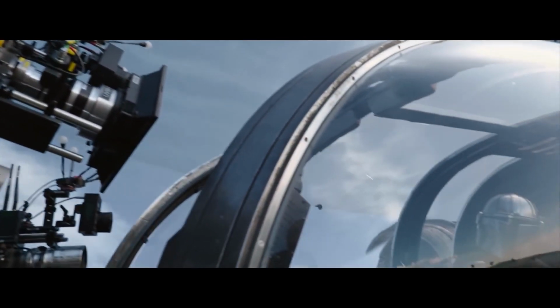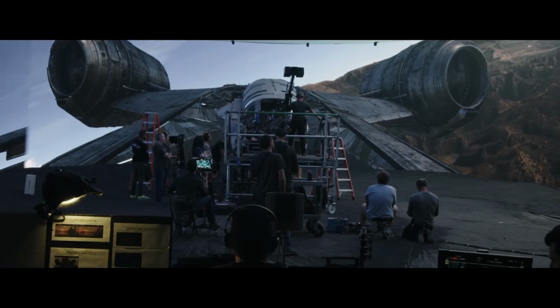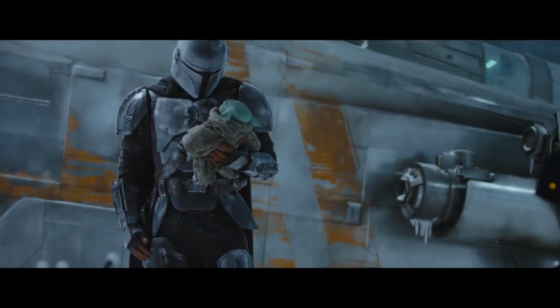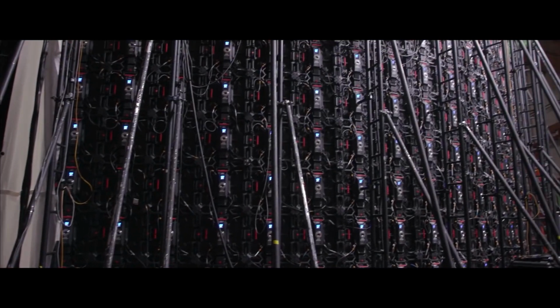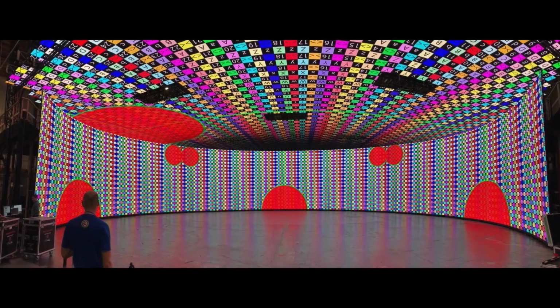Stagecraft gives us the opportunity to bring that production scale, size, scope, that kind of expansive storytelling in a way that we've never been able to shoot before. We partnered with Jon Favreau to realize his vision for capturing in-camera, real-time visual effects and background plates on an LED volume. Stagecraft is ILM's virtual production toolkit, and it's really an end-to-end solution.